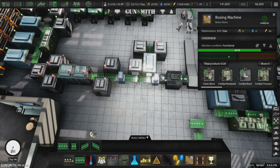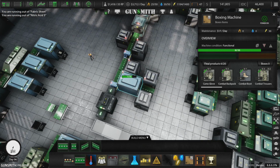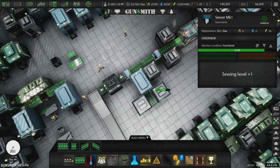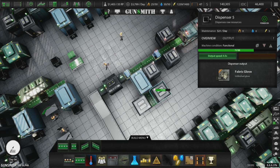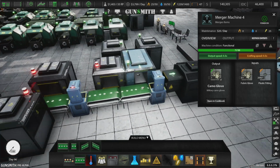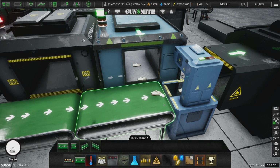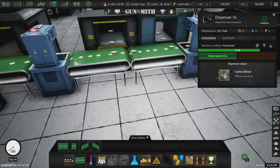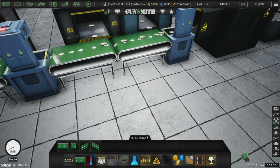So first we're gonna turn the boxing machine on. Then I wanna double check and make sure that the gloves are getting made. So let's turn these on and make sure that this is all working as intended. Get these gloves in and just get them in there. Gloves are no longer tying up the line, right? That's the idea.